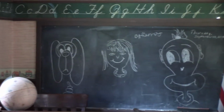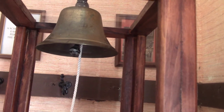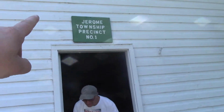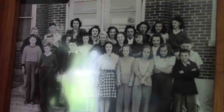Look at the little doggies. You got the old bell in here, look at it. Time for school! There's another one. Jerome Township Precinct number 1. See, there's the level here. See, these are the ones that you're just trying to restore now because they're affected by that flood. Oh, look at this old school picture. That school right up front. The kids that went there. That's that school. It's at the museum now.